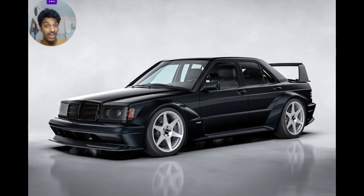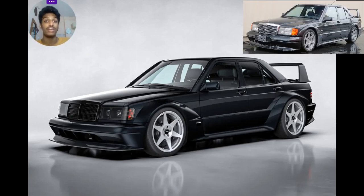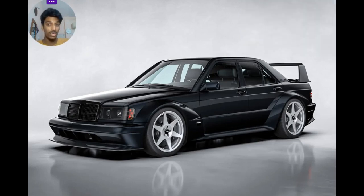The legend is reborn, and that is the HWA Evo. As you can see, it is basically the restomod of the legendary 90s DTM racing legend, i.e. the 190 Evo 2, but it has been completely brought to new life with a complete W201 190 Evo 2 look, but with new tech underneath the bonnet, and of course a lot more going into the technicalities.